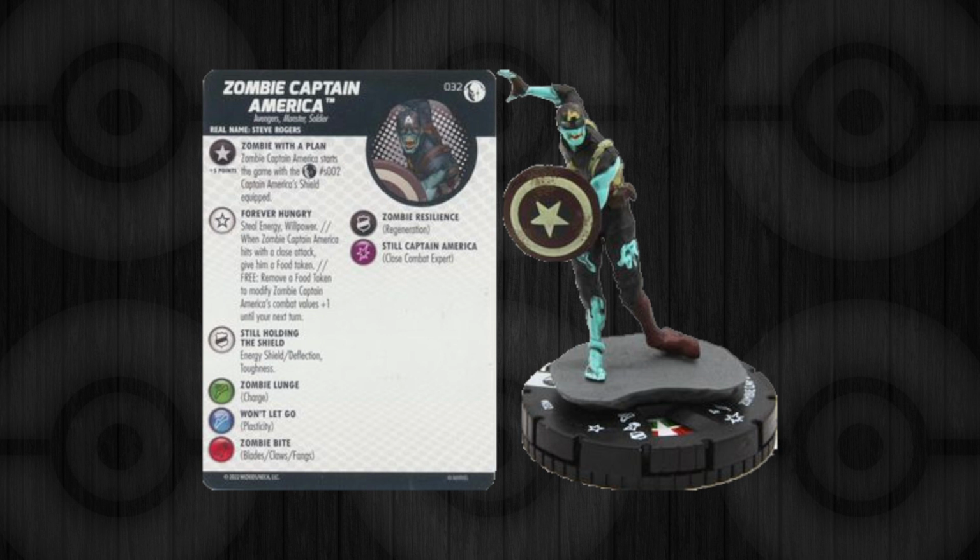I do collect the older zombies. I've recently picked up a load of them, so this fits in my collection perfectly. One of my favorite characters is Captain America. One of my favorite things is zombies and horror. Everything about this figure just speaks to me.